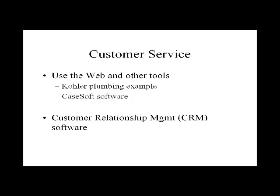Basically, there are lots of products out there for a small business. You do not necessarily need a big CRM package from somebody like Microsoft. Programs like ACT, Goldmine, even Outlook can provide you with a customer database, so you remember who your customers are.